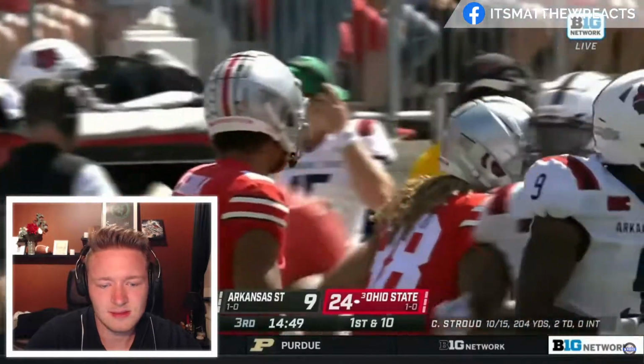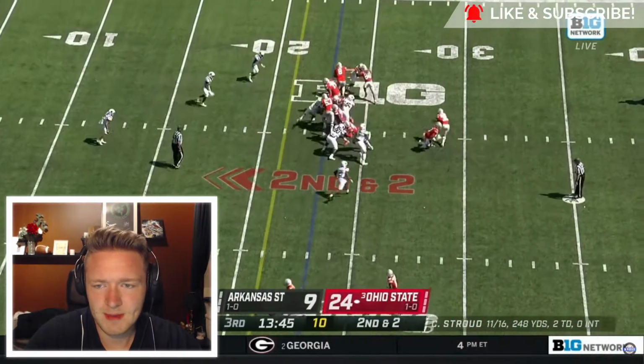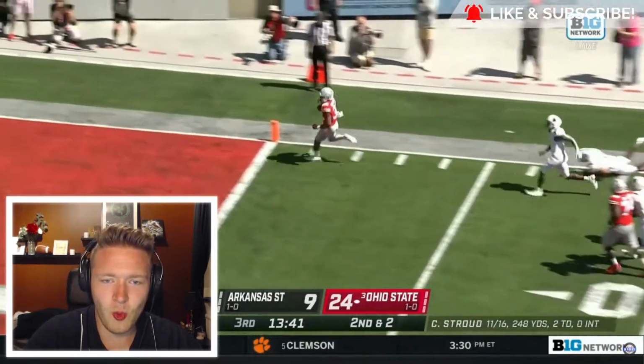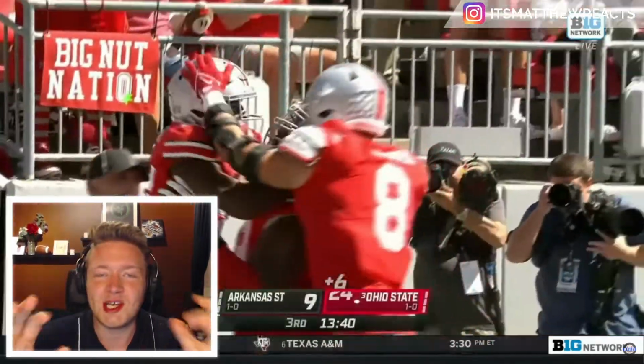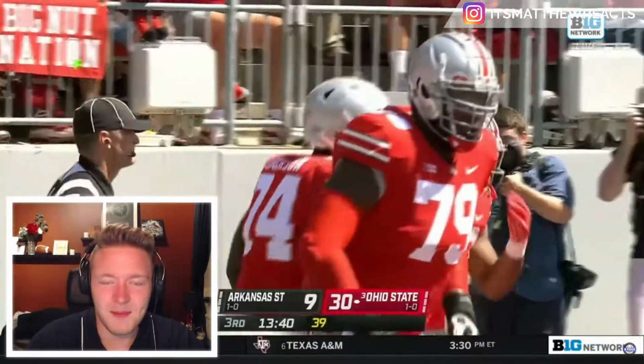Stroud, and this is all the way down to the Arkansas State 31. 91 yards for Travion Henderson last week. Nice run. Travion Henderson has his second touchdown of the day. I know I said comeback time, but yeah, we will see about that.